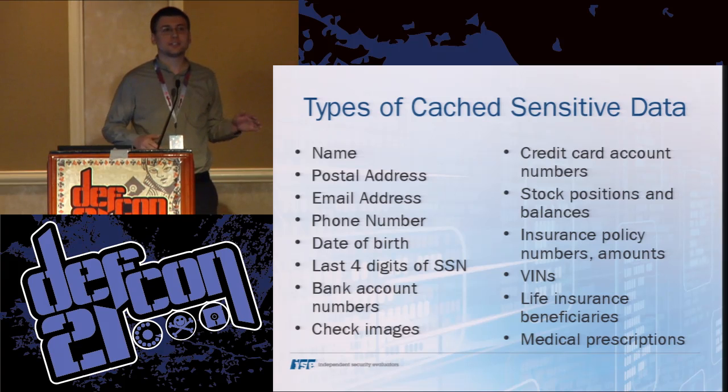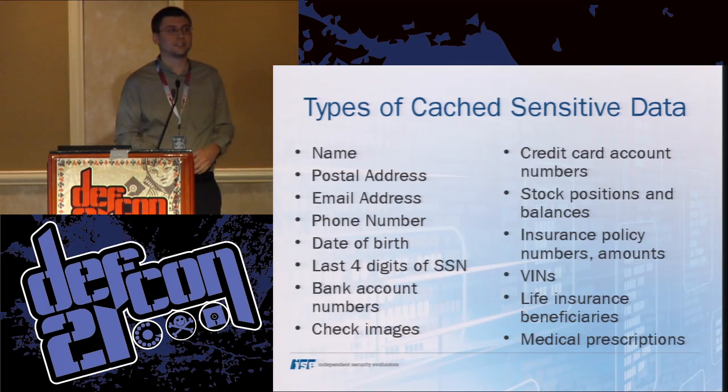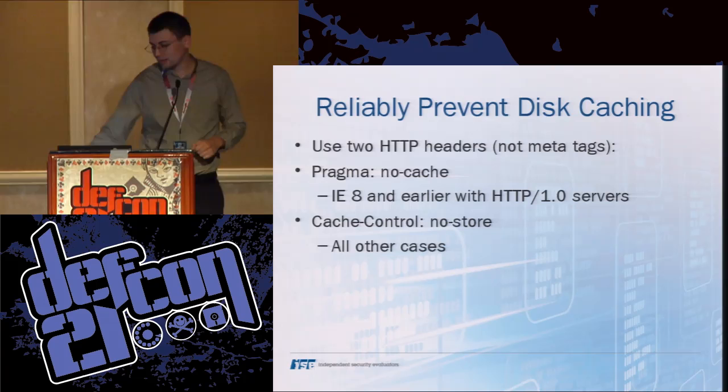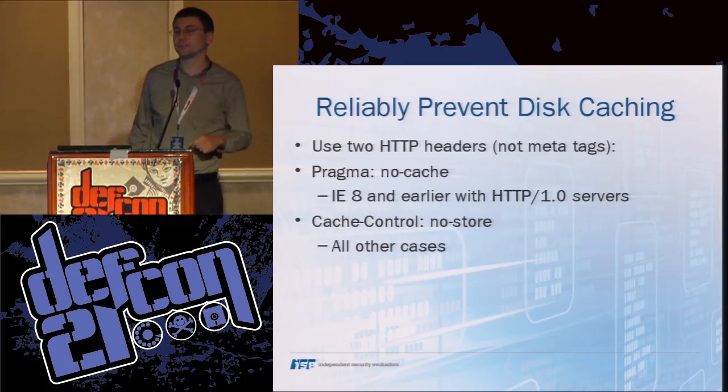So before I go into what all these non-standard headers are that these sites may have been using, if at all, how do you just prevent disk caching in all the browsers that are popular today? And that's with these 2 headers. Don't use them as meta tags. There is some historical precedent for being able to do that, but it's not reliable.